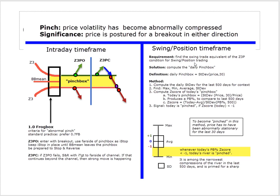By position trading, I mean weeks and months. Swings, I'm looking at trades that we're handling for days and weeks. And so our solution is to compute the daily pinch box. And what we're doing with the daily pinch box is defining it mathematically as the standard deviation of closing prices over the last 30 days.